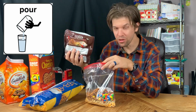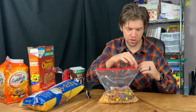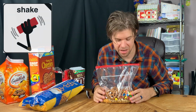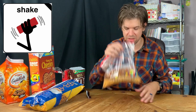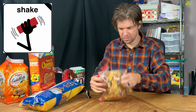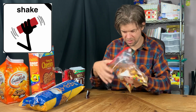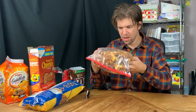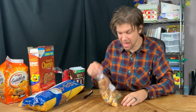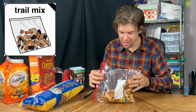Woo! Look at all those colors. Okay, now the next thing I have to do is close the bag. And I'm gonna give it a good shake to mix up all of my different treats. Look at that. Oh my gosh, this looks so yummy. I've got all my favorite snacks in one bag. This is called trail mix. This is a great snack.